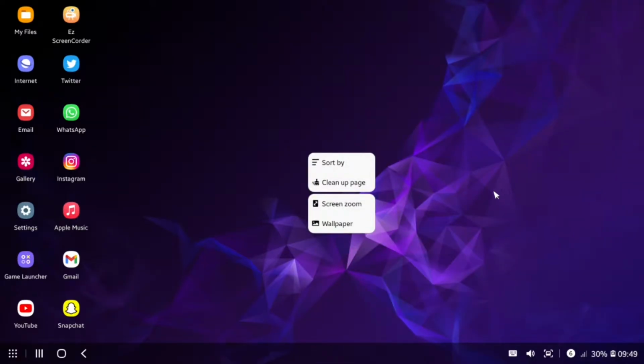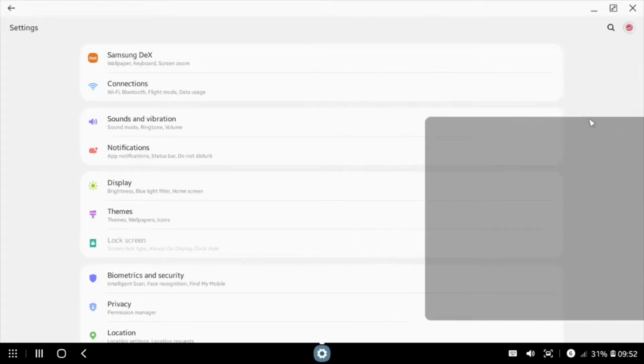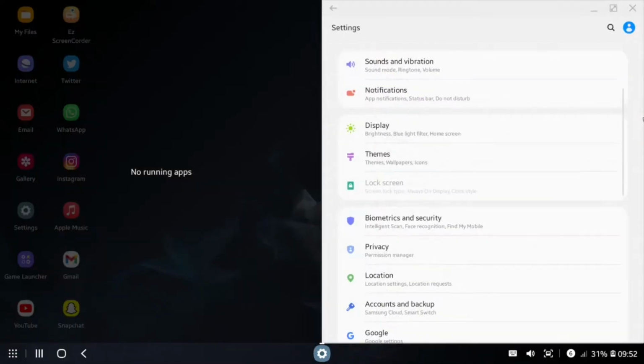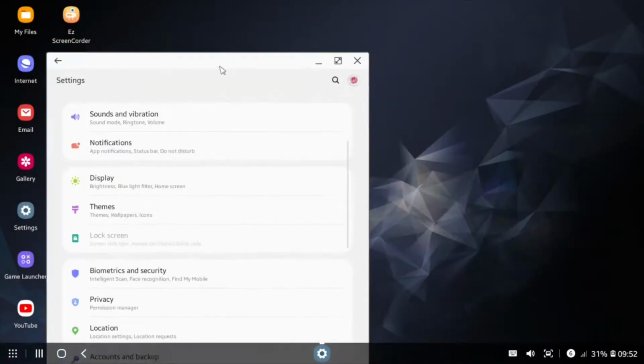Right-clicking on the mouse gives you extra options. So as I said, most of your things on your phone translate directly. Apps open in these self-contained windows, which can be resized.